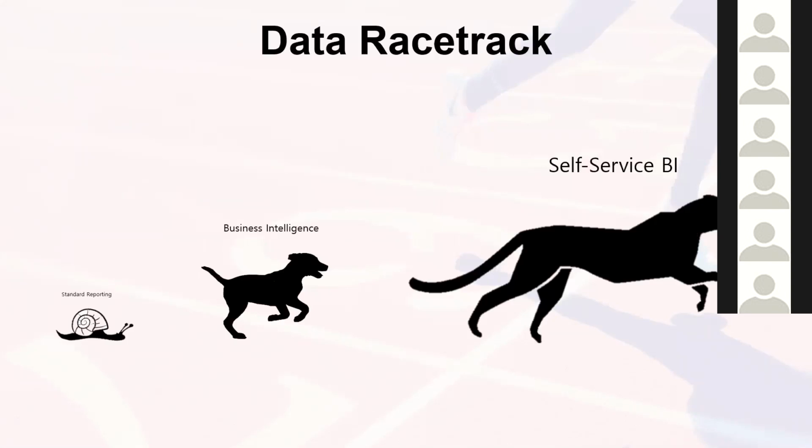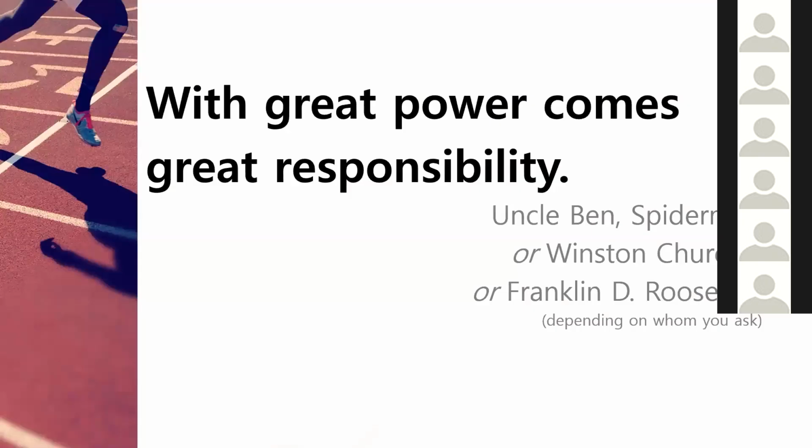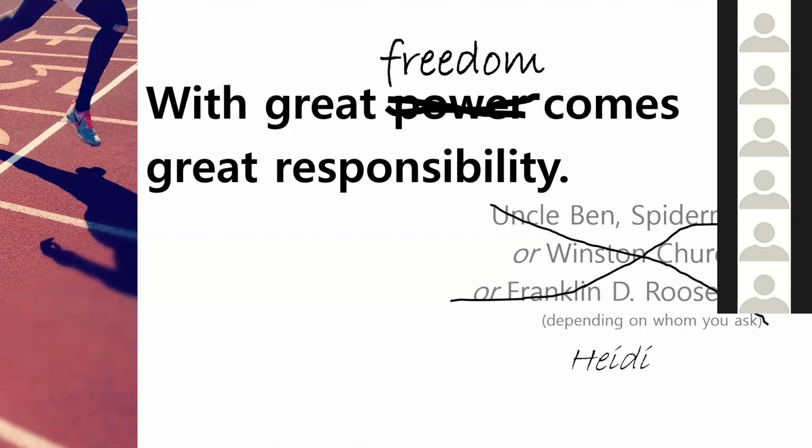I mentioned exploratory data analysis earlier, and this is what self-service BI is all about, allowing users free rein over their share of data and setting them no limits within their limited space. I will assume that all of you have heard of the following quote. Let me change that a little bit for you. With great freedom comes great responsibility.